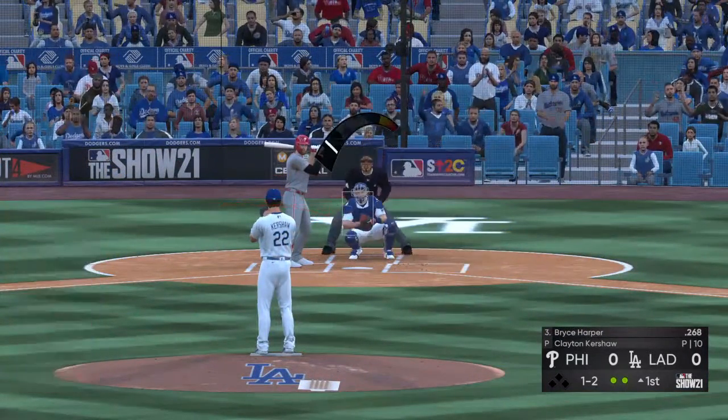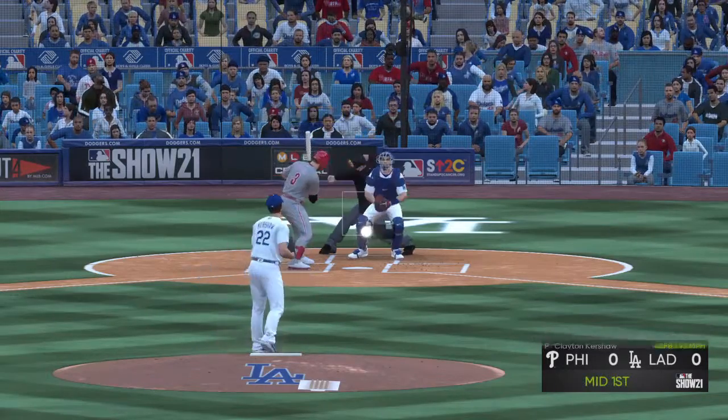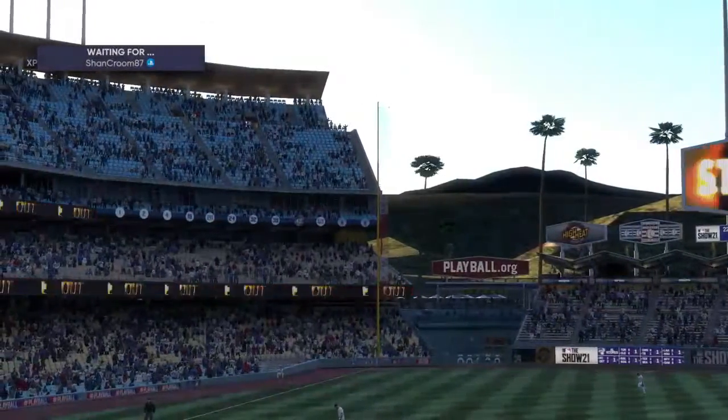Batting third, next, it'll be Bryce Harper. Will attempt to put the ball in play for a change here with the first two guys going down on strikes to start.